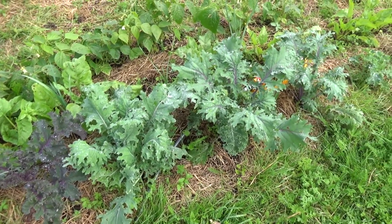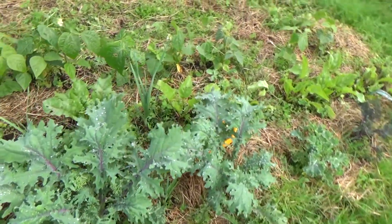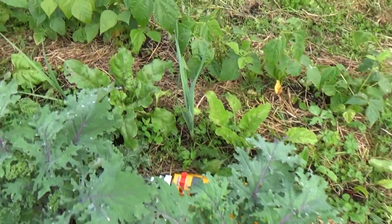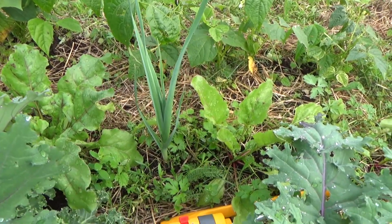I've never grown kale before and never really even eaten kale before much. We're not huge fans of it, but we're learning to like it. It's actually not bad. The young leaves are really nice in salad mixed with lettuce. And leeks, they seem to grow really slow. I'm not sure if that's normal. I've never grown them before.